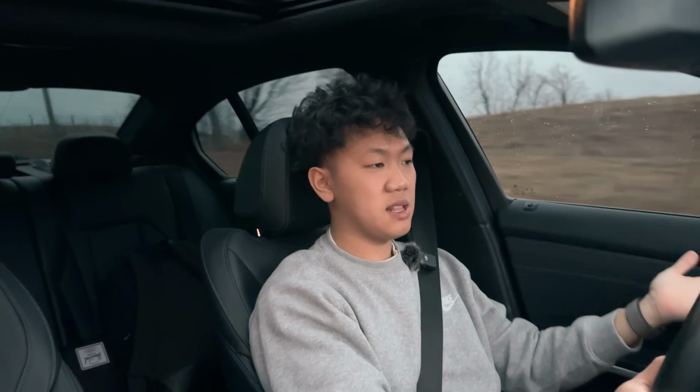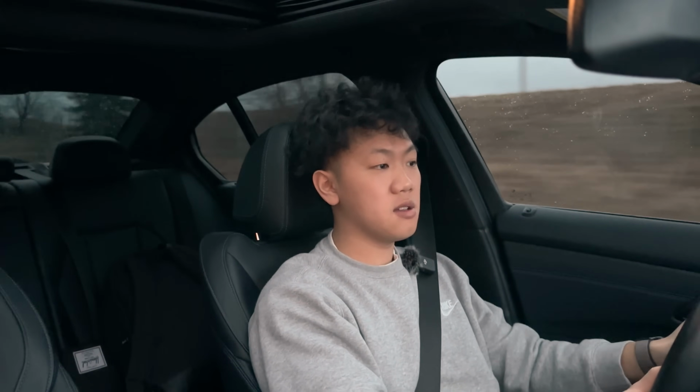Ultimately, the choice between these two cars comes down to personal preference. But either way, you can't go wrong with either of these cars. They're both very impressive machines.